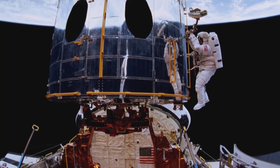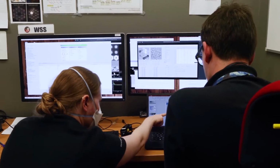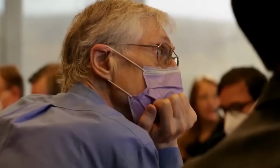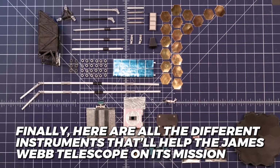With Hubble, Kimball said, if you look at its top 10 discoveries, half of those are things people had no idea about. So that's why the whole team working on JWST is so tense for everything to go as planned, because chances are we don't even know yet what the most important discoveries the telescope will make during its life are. Finally, here are all the different instruments that'll help the James Webb Telescope on its mission.